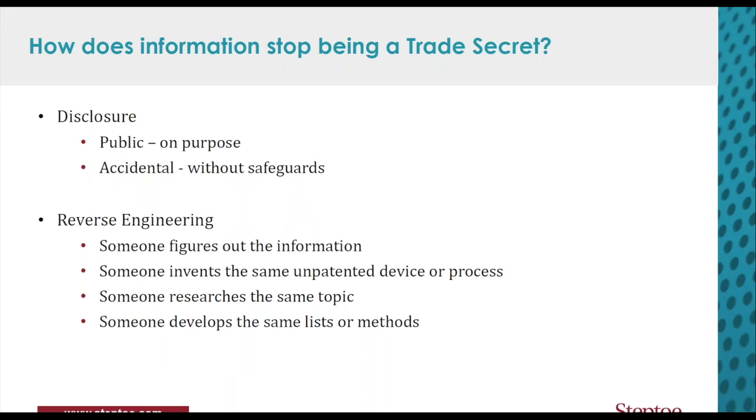The other one is reverse engineering, and this is common in technology a lot of times. Maybe you've come up with a new and inventive way of doing something, or you have a new technological improvement to a specific product. If that product is on the market, then somebody can buy it and maybe reverse engineer it, so they can figure out what you've done to make that product better. And if it's possible to reverse engineer it, then your trade secret's no longer a trade secret because it's been figured out publicly.